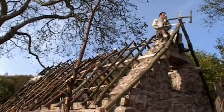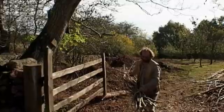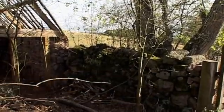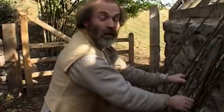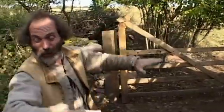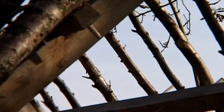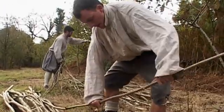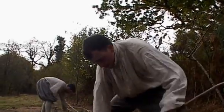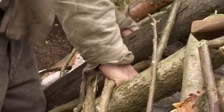It took 4 days to secure all the rafters on the cowshed. But before thatching can begin, the whole of the roof still needs to be rodded, and that's another couple of days' work. These rods are going to be woven in amongst the rafters to produce a mat across the roof that we can then lay the bracken and the thatch over the top of. It takes a real team effort to cut, sort and then secure the rods. It's not snapping. It has to be green when you use it, otherwise you'll never be able to bend it like this.